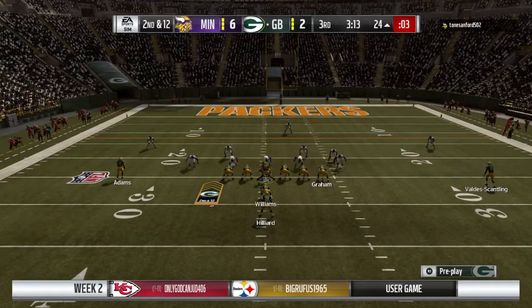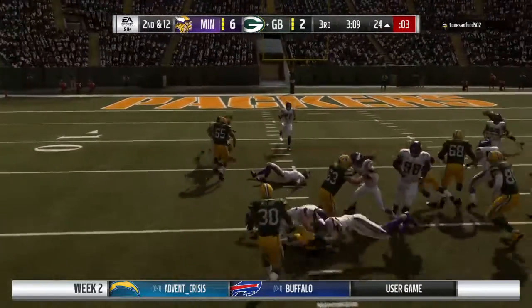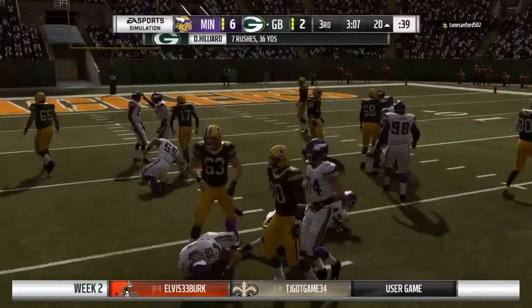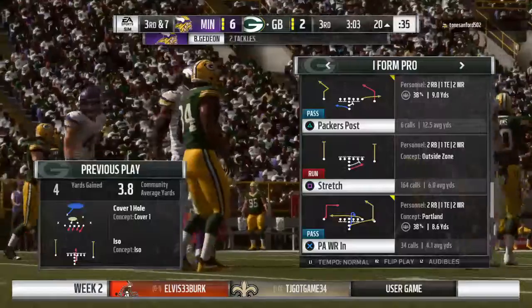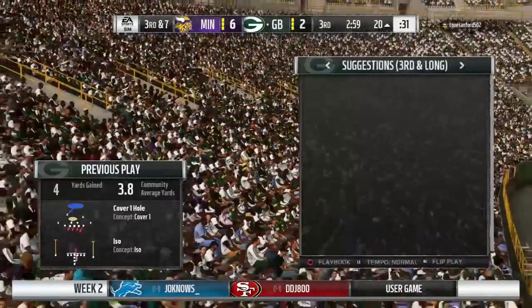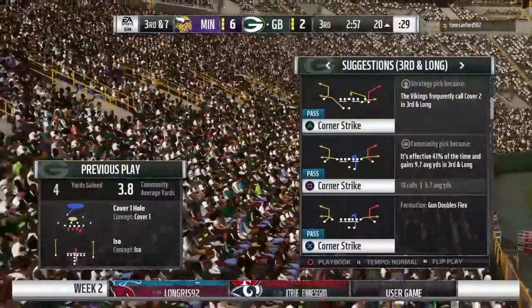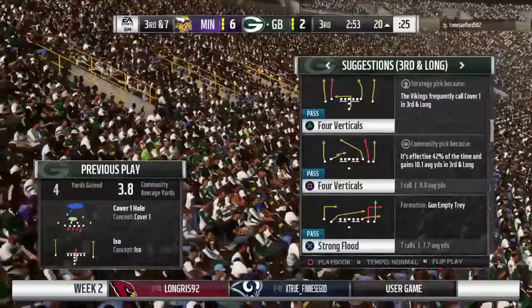They'll run again with Hilliard. And he's going to fight his way forward here for a modest gain. Ben Gideon in on the stop. And that's one of the reasons you like to blitz even on rundowns. It confuses the blocking assignments. It doesn't allow those offensive linemen to get up to the 2nd level.